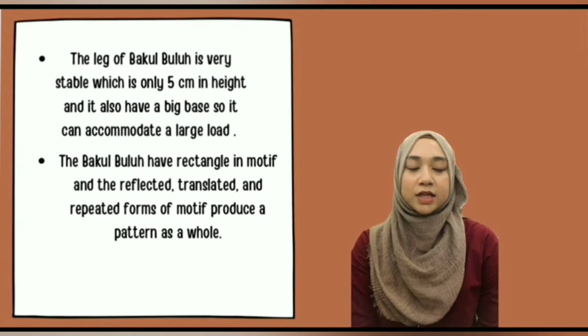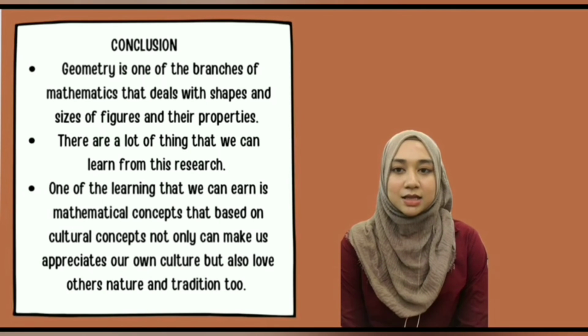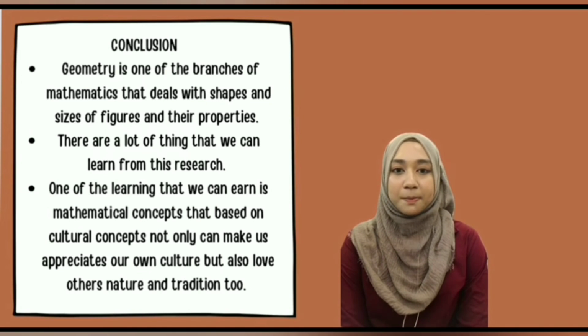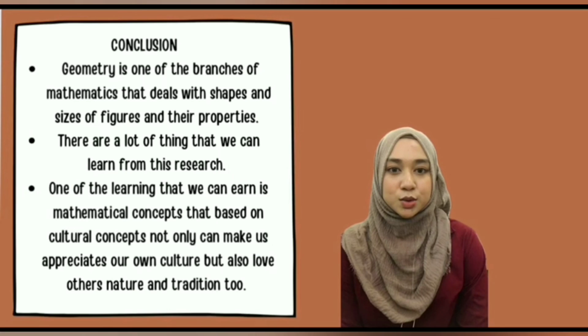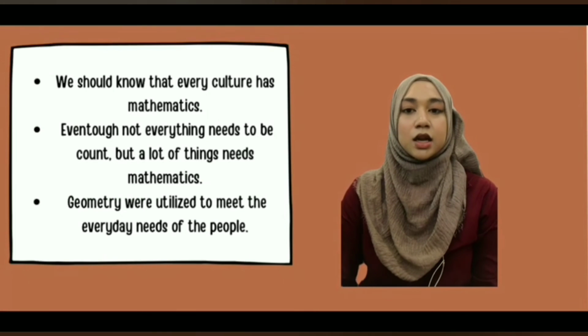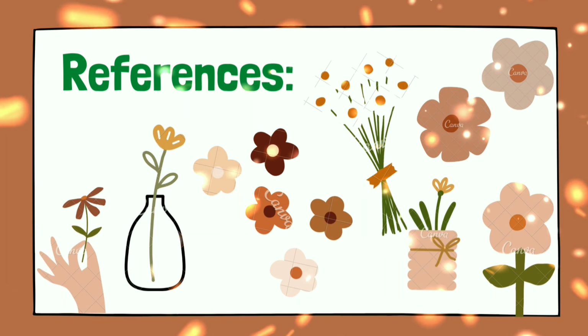The Bakul Buluh has rectangle in motif and the reflected, translated and repeated forms of motif produce a pattern as a whole. The conclusion is, geometry is one of the branches of mathematics that deals with shapes and sizes of figures and their properties. There are a lot of things that we can learn from this research. One of the things we can learn is that mathematics concepts based on cultural concepts not only can make us appreciate our own culture, but also love others' nature and tradition too. We should know that every culture has mathematics, even though not everything needs to be counted, but a lot of things need mathematics. Geometry was utilized to meet the everyday needs of the people.